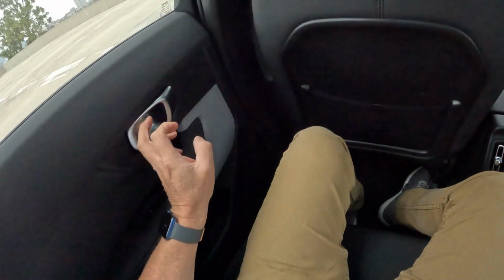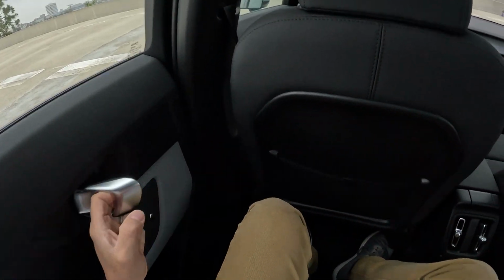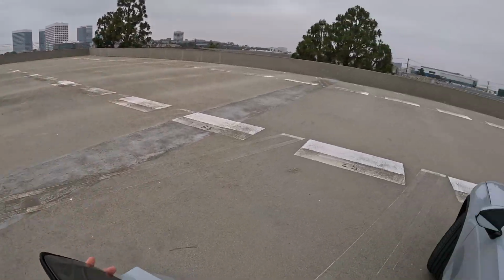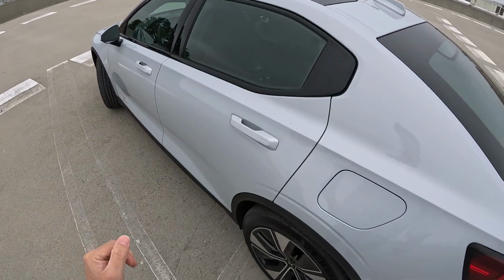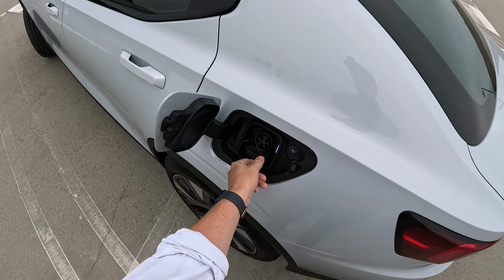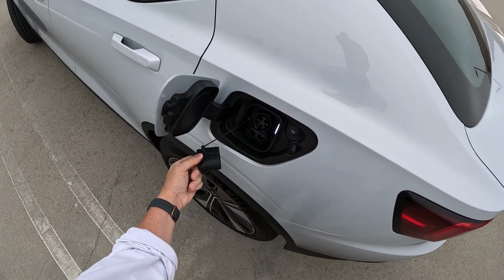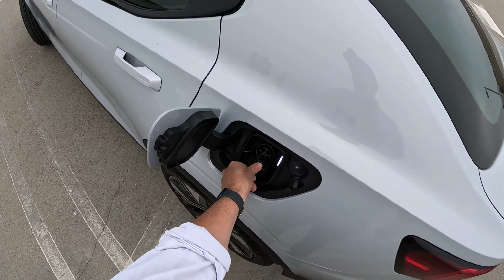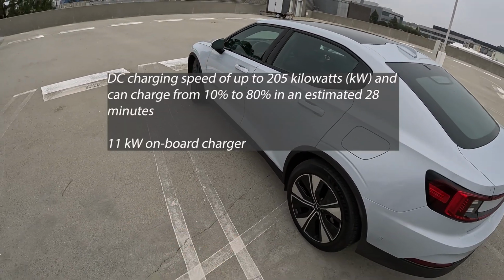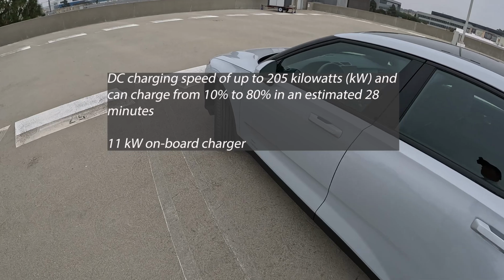Pretty thunky doors. Yeah, good thunks there. But not easy to get in and out of. Good thunks. Here's your charging port. Got a little light in there. I'll put the charging statistics up there. I think they've upped the charging speed here on these 2024s also.